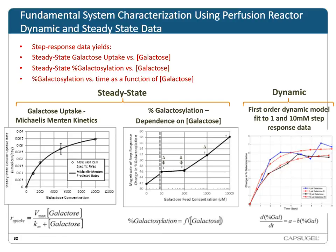So if we summarize the three key results that we get from these data sets, you can see that we can learn a lot about the fundamentals of how galactose is affecting galactosylation. For instance, galactosylation might actually be limited by galactose uptake rate. It seems to exhibit Michaelis-Menten kinetics, which we were able to pull out very easily in this experiment. And then, as I mentioned before, it also gives us this dynamic data, and we can see that it approximates first-order dynamics, which is very conducive to predictive modeling.